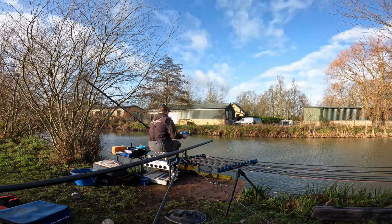There are a few bigger fish in this lake as well, a few odd rogue 8-10 pound fish. I don't think any were caught today. I think a few 4 or 5 pounders were caught. So that's my first fish today, which is about a pound mirror. So happy days.